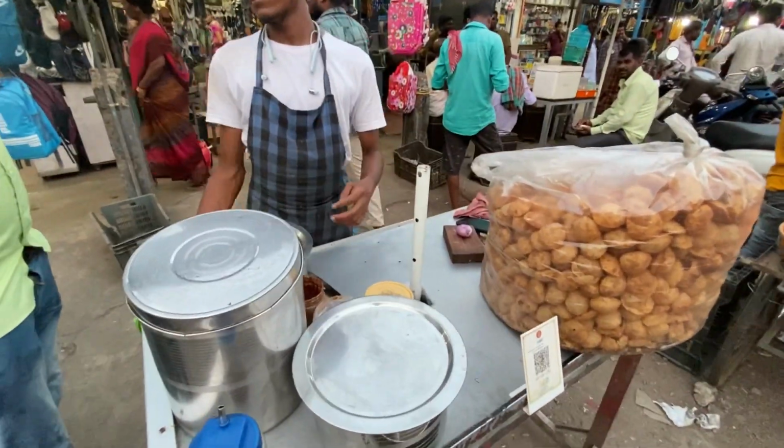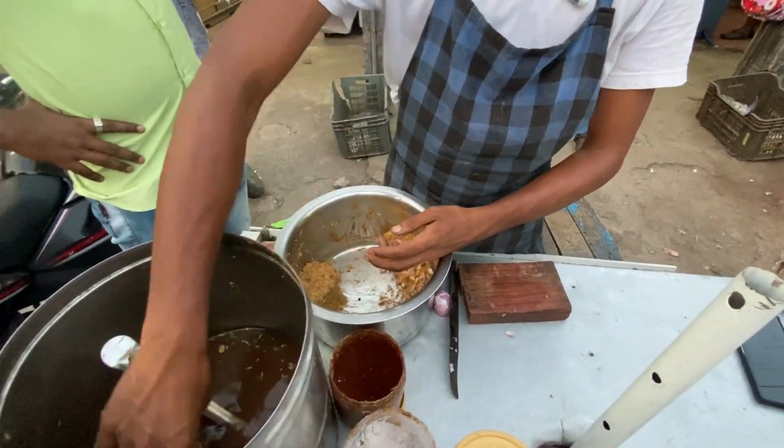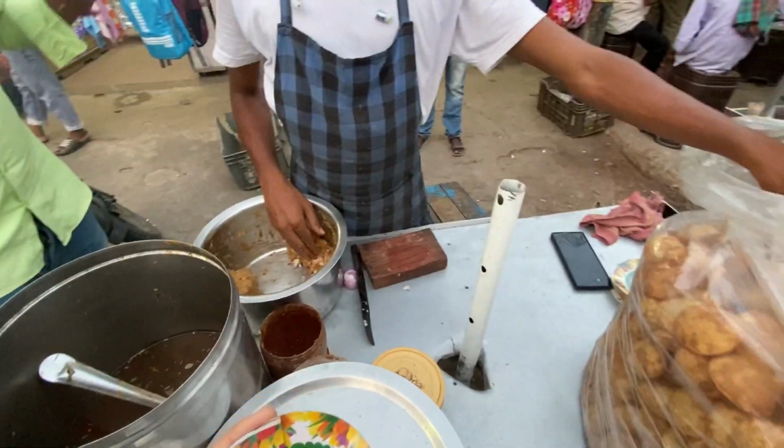Found a pani puri spot. I'm going to show you what it is. So I'm going to try the pani puri. They take this, they break it. Wow, that was quick. Shukriya. So big thank you to Mohammed. He just got the pani puri for me. So I hope you enjoyed that. Thank you, Mohammed.